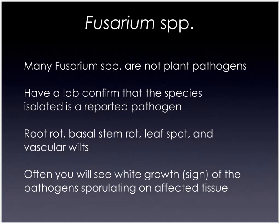And so Fusarium is another one of these that is very common. Often it may be misdiagnosed because it's such a common fungus. It's really important to have a lab confirm that you're dealing with a bona fide Fusarium disease, because Fusarium oftentimes can be secondary to other problems. So you've got root rots, basal stem rots, leaf spots, vascular wilts are some of the major problems with Fusarium.